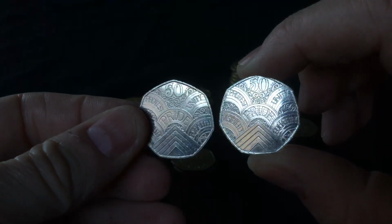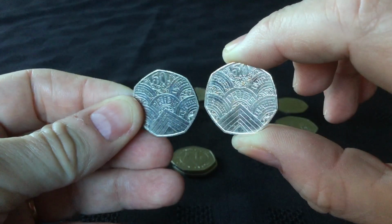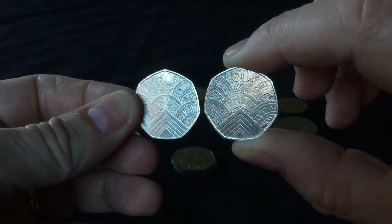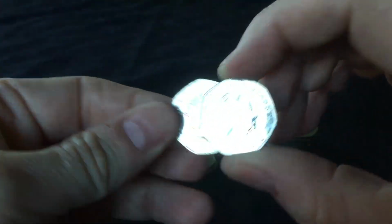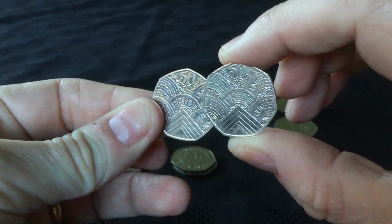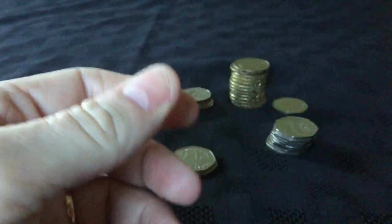A couple of Prides, coming across an awful lot of these over the last couple of years. I've kept a big stack of them. First couple that I've found for a little while. Probably won't keep any more, to be honest. They do stay in really good condition as well. As you can see, nice design. So they're two from this week.